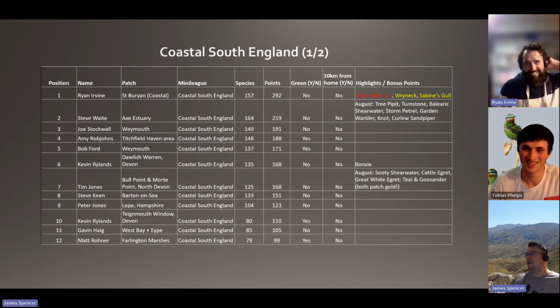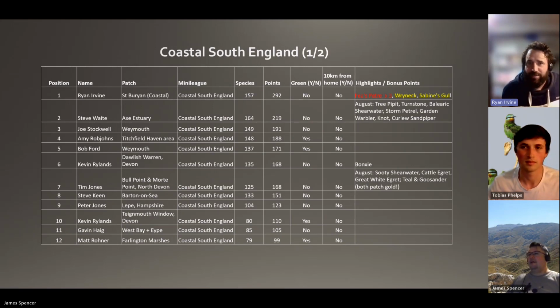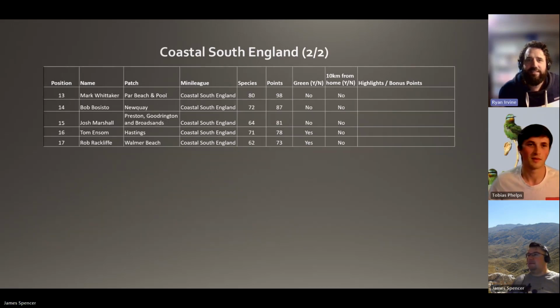That's my excuse. So anyway, Steve Waite is still in second place after his excellent winter. Joe Stockwell still hasn't updated for probably six months now. Come on, Joe. And then AB Rob Jones is not too far behind. And it looks like a bit of patch gold, teal and goosander for Tim Jones. I wouldn't mind a goosander on my patch. It must be quite a good record for North Coast and North Devon. Very good. Excellent. Right, and the second half of the page, no highlights.